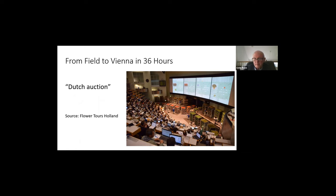So it creates a process, and the beauty of this process is they can sell those 10,000 tulips in the matter of... each auction takes about a minute, because the price is going down and somebody will press the button, so they can sell 100,000 or more tulips in the course of an hour or two. The process goes very quickly, because everyone in this room knows I have to press the button sooner or later, or I won't get any at all. So you're trying to decide when to press the button.